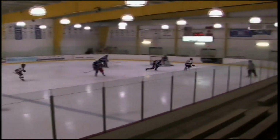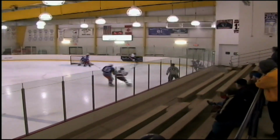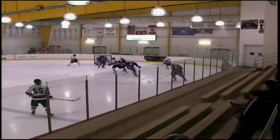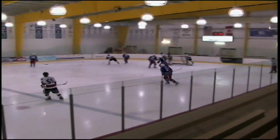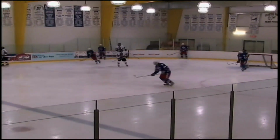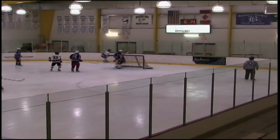Segerdahl doing a good job at the blue line, keeping that in. Moves it to Mendelson, who cycles it low to Horrocks. Horrocks there, he's going to walk out and throw it to the net. Good low shot. Soft shot, but a good possible rebound attempt for Mendelson, who was camped on the doorstep. Schmidt doing another nice job keeping it at the point. Dumps that low, and Horrocks is forechecking.